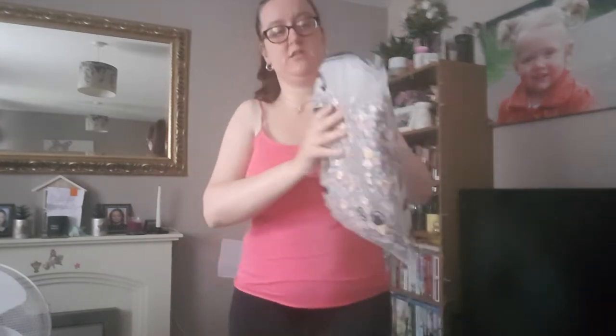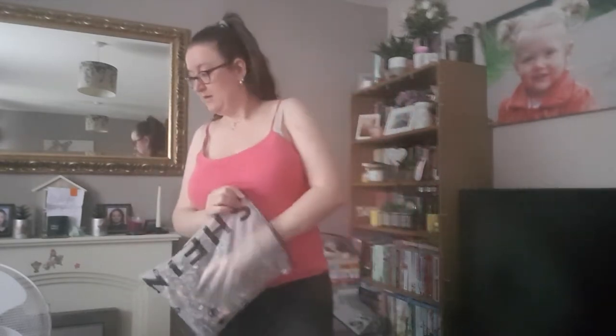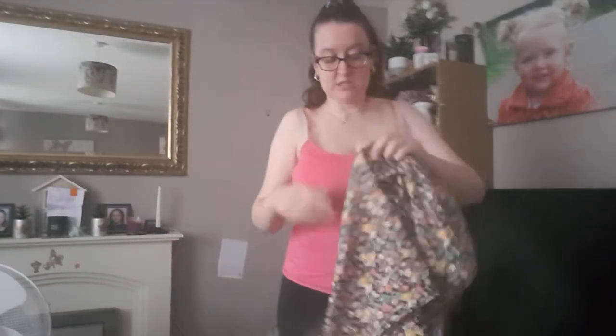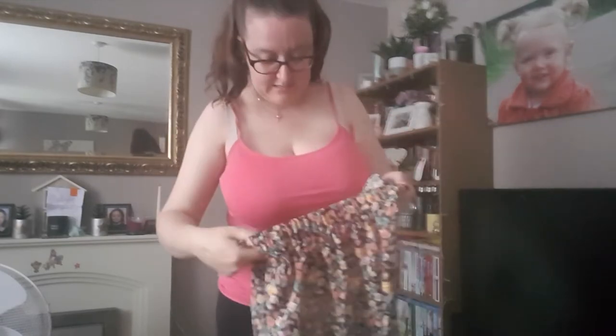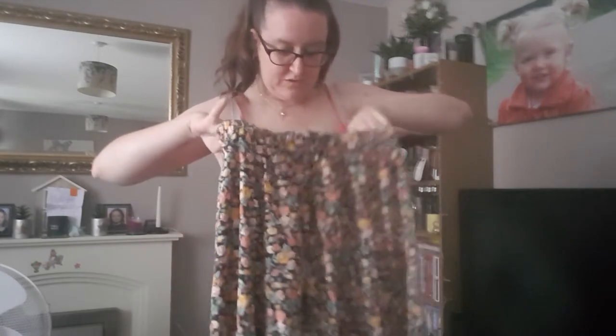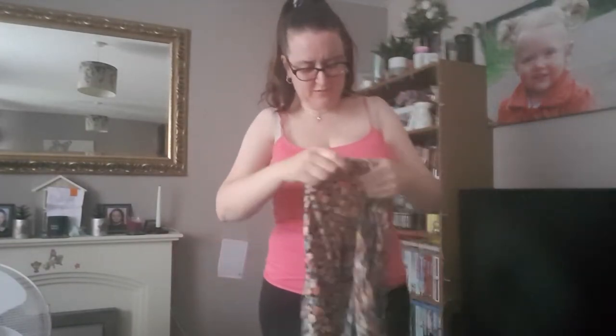Let's crack on, shall we? Let's go for this one first and see if I remember what I've ordered. Okay, oh yeah, these are the trousers that I ordered. Is there a label? There's actually no label on these guys. I will try and link them down below. So they're just a floral trouser. Not the best material, if I'm honest.